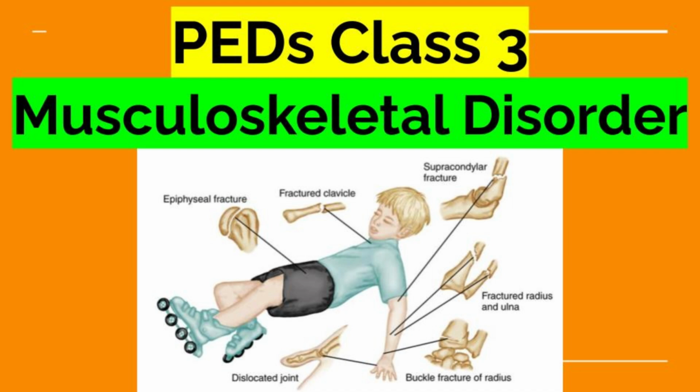Now let's talk about the stealth invader, osteomyelitis. The notes define this simply as a bacterial infection of the bone, but I want to dig into why this is so much more terrifying than a standard bacterial infection on your skin or in your throat. Osteomyelitis is a completely different beast because of the architecture of the battlefield.